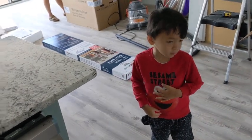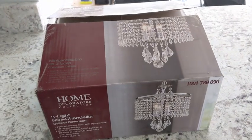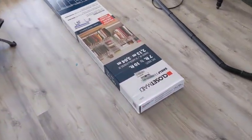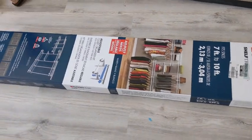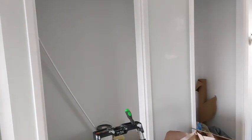All right, goal for this week, pretty modest. Get up this chandelier, put that up there, and build this closet system. Put it in the closet.